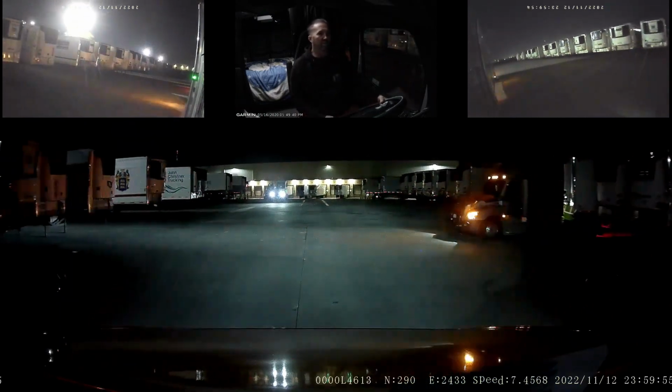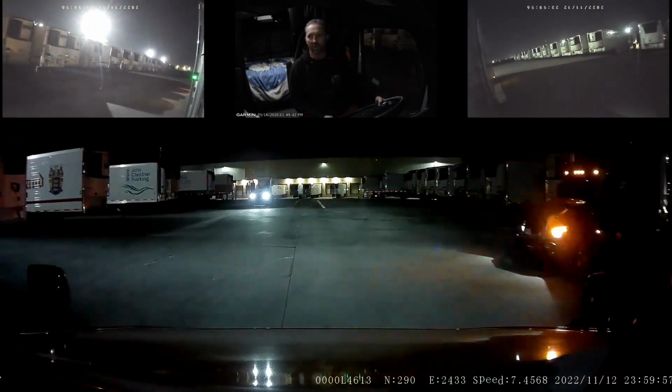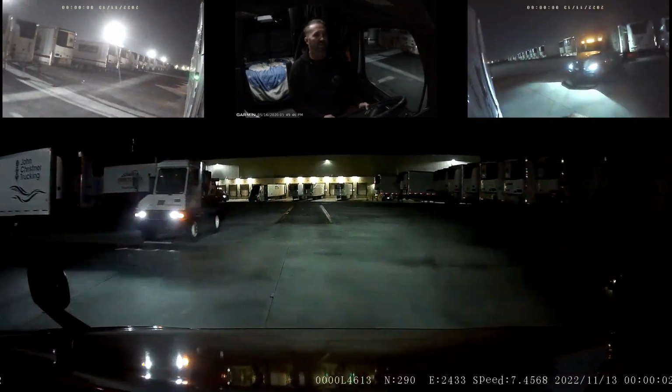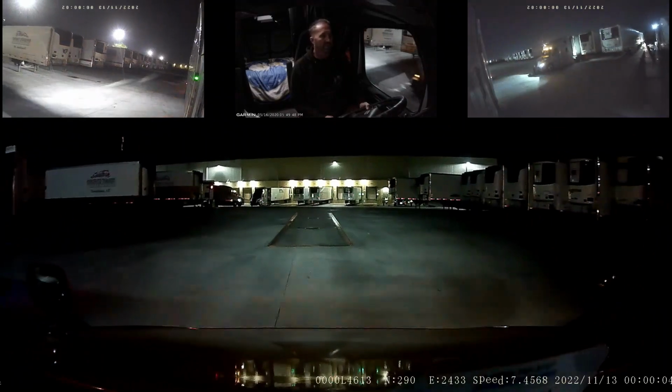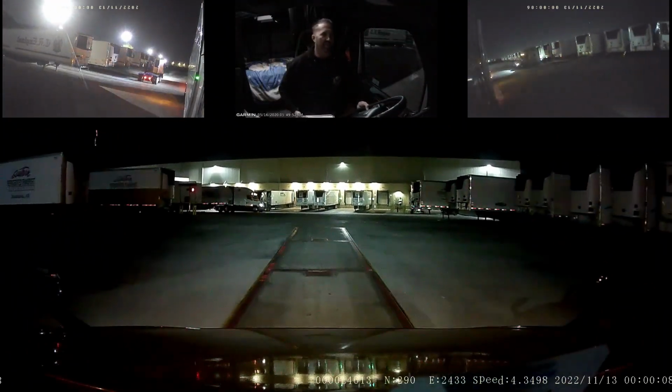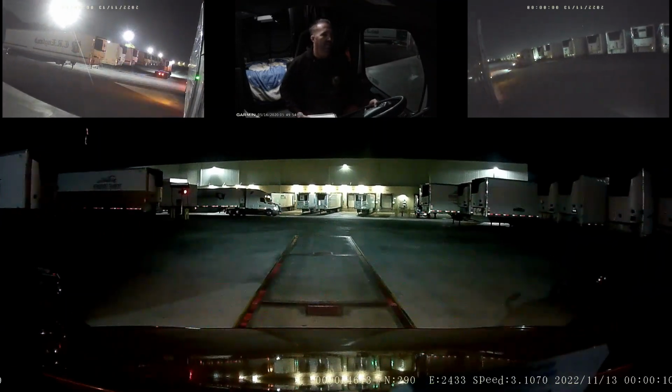I got a whole slew of JCT trucks here too, probably the better part of a dozen of us here, or who are or were here. Yeah, I told you we do a lot of loads here.